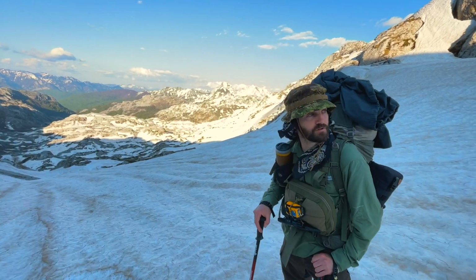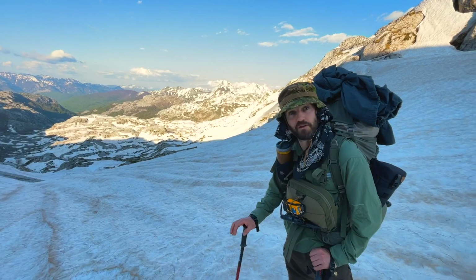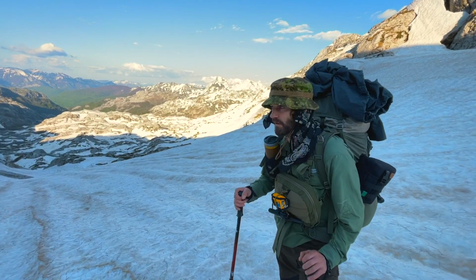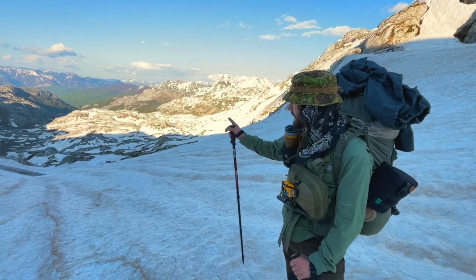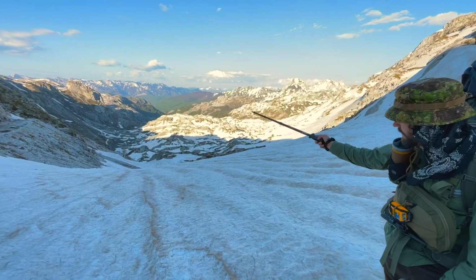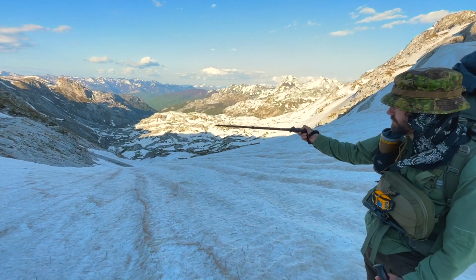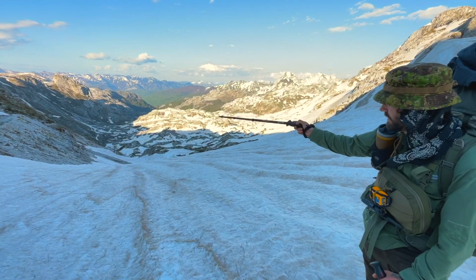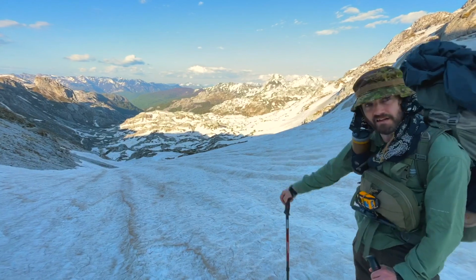So just got up to the first pass, a bit of a slog with snow and whatnot. Running a touch late because it was a bit slow, but basically the lake is kind of just in that gully over there, those trees. So there's a very, very rocky trail there, and hopefully that's where I'm going down to get to the lake.